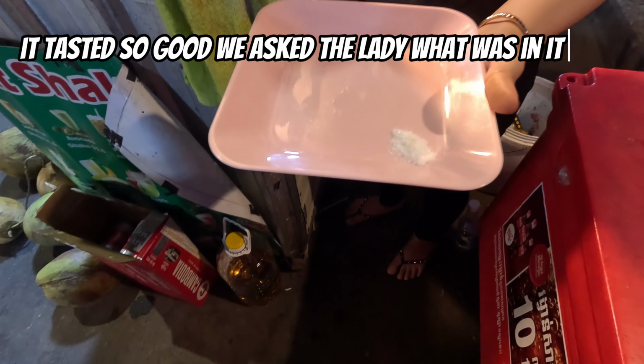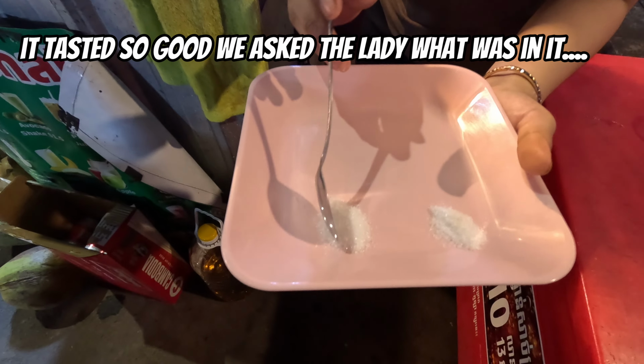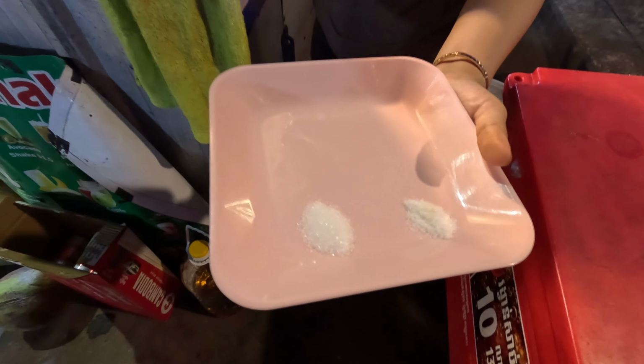That eggplant with chicken thing was so much nicer than what I thought it was going to be. It was really delicious. Sugar? Yeah. No. MSG? Yes. This one, sugar. That's what it tastes like.